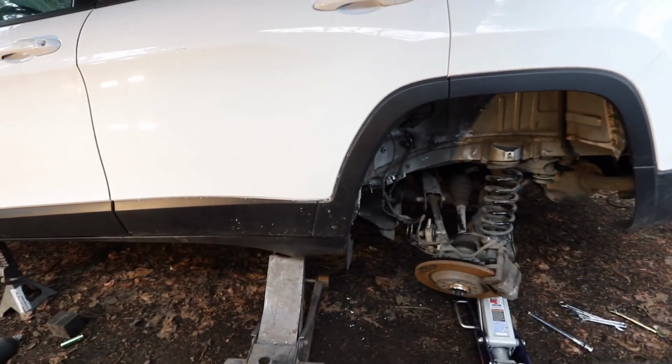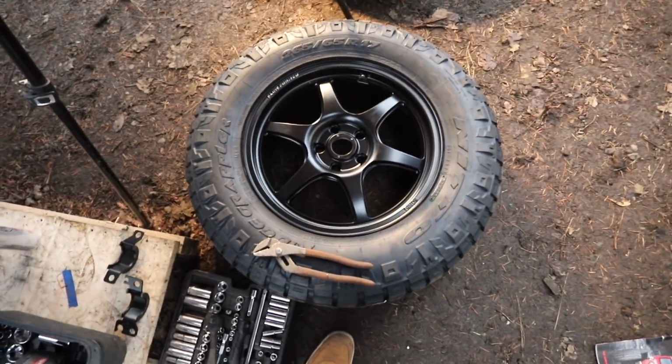This is gonna raise the Jeep 2 inches and help us get a little more clearance for these big knobbies.